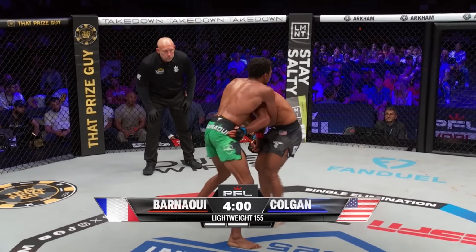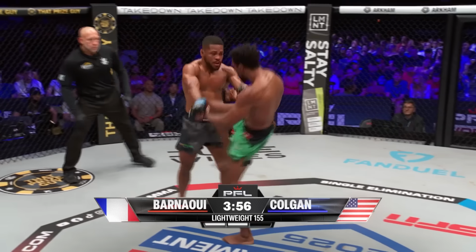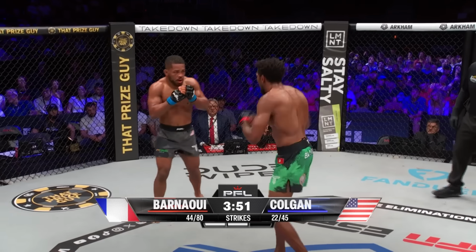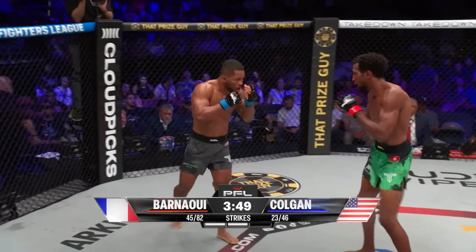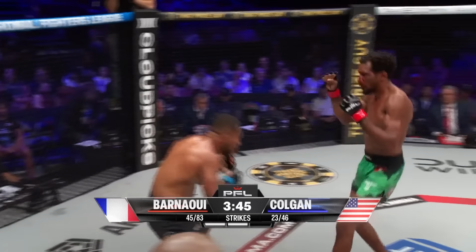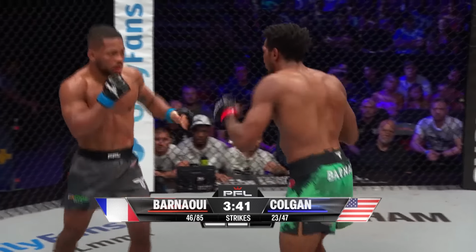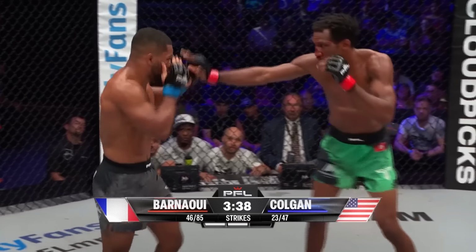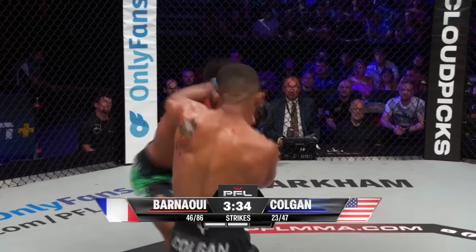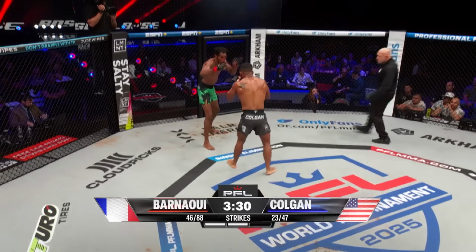Hand control by Colgan. See, in these situations, this is where the reach and the height and length of Mansour Barnoui can be problematic, because he can wrap your neck and arms up with those long limbs. There are less options when it comes to chokes for Archie Colgan, given his stature. But of course, in those short-range pockets, building frames and landing heavy elbows, he's kind of perfectly built for that short-range ground and pound style. Good long jab there for Mansour. Snaps the head of Colgan back.